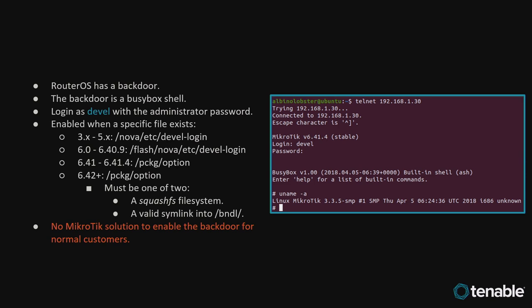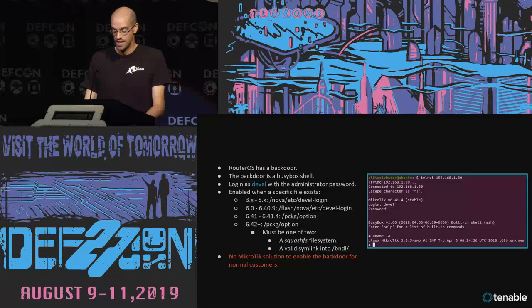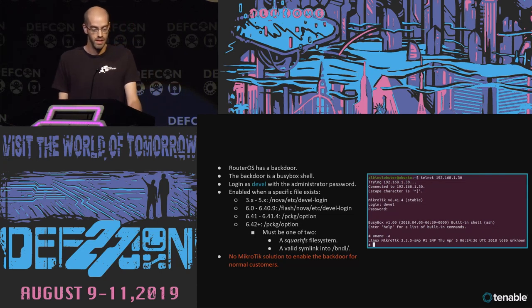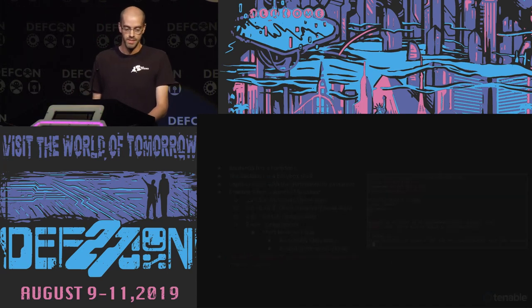So that's kind of 2 strikes against my vulnerability saving the day plan, but this is our saving grace. RouterOS has a backdoor in it. It's there on purpose. If a special file exists in a specific location, you can log in as the devel user and get a root busybox shell. And I cannot emphasize enough, users cannot, they should not, and they were never intended to be able to make this file and get this root shell. But I think with some help from our vulnerability friends, we might be able to get root and answer some questions.